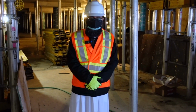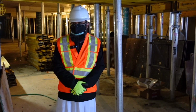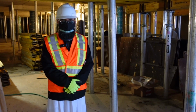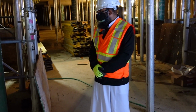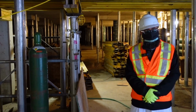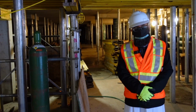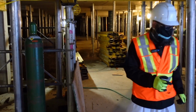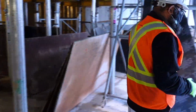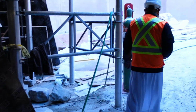Welcome to Masjid Al-Farooq's Phase 2 construction area. We are currently standing on level 3, which is 36 feet underground. Behind me is the entire P3 level completed. And you can refer to some of our previous videos if you'd like to have a walk around of that. We wanted to show you the current progress over here, which is the car ramp.